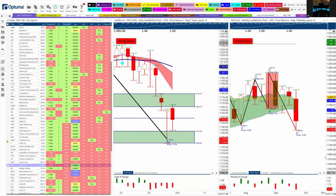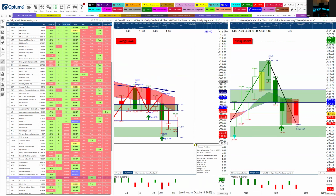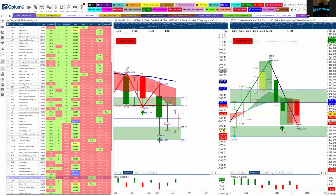So all of them are there, like McDonald's right there. I'm watching this one looking so choppy. Three days in a row, it's been holding this box. It made it on this day right there. You see this low from 298 went up to 302. It depends, this is a 2 point move.